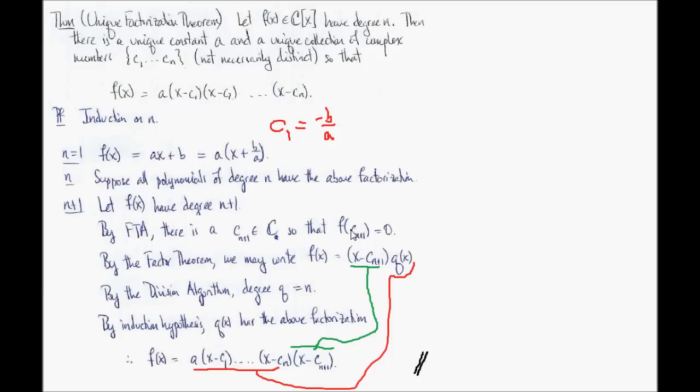But the textbook did mention that some textbooks like to call what you see on the screen now the fundamental theorem of algebra, and it is indeed logically equivalent to the one that we're using in this class.